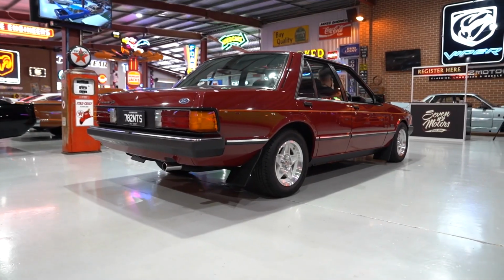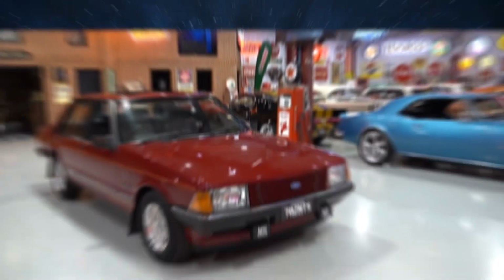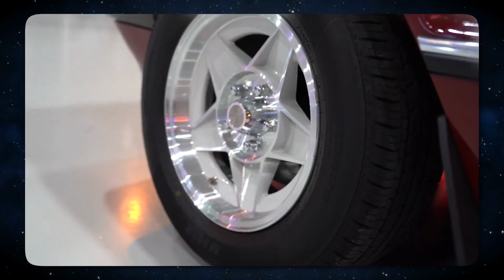The XD Falcon wasn't the most extreme muscle car, but it was a significant step for Ford Australia. It started a modern design language while retaining the sporty spirit that Falcon enthusiasts craved.